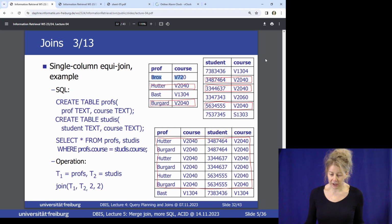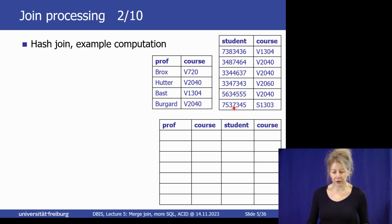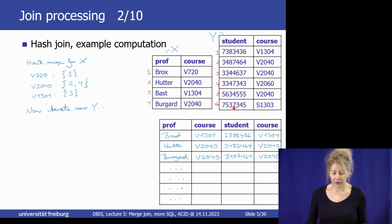And this course here has no students in this table, so no more rows. We talked about, and you implemented this, how you do this with a hash map. Maybe let's also quickly recap that. There's enough time for that, I think.